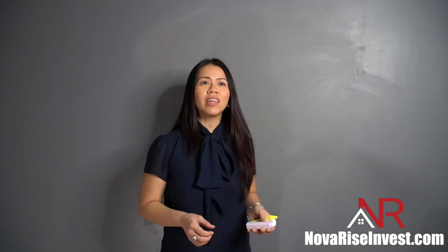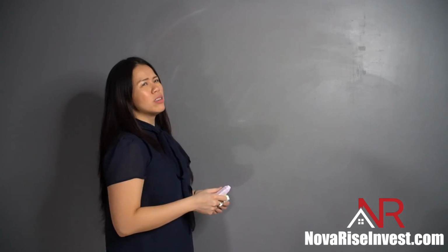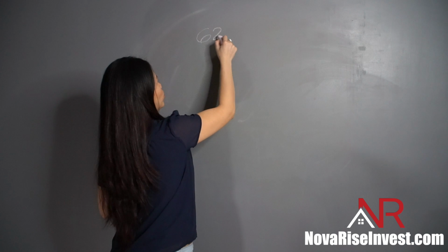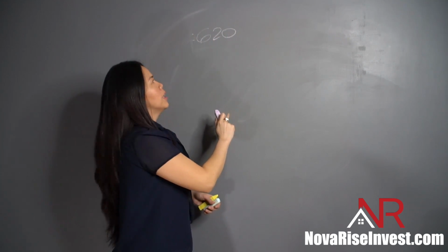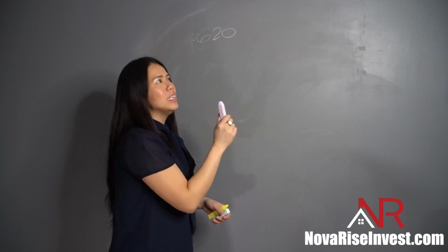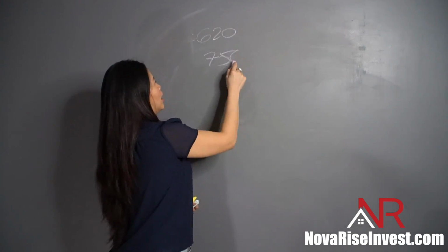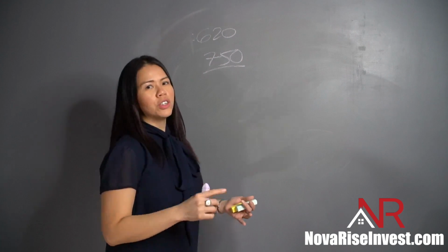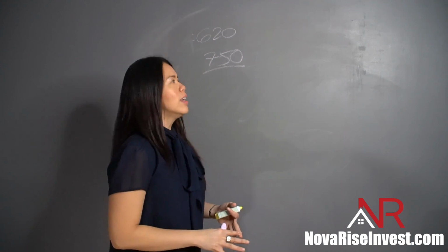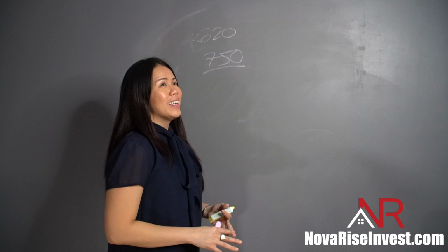So given that I've recently opened up a bunch of credit cards a couple of months back, my score actually suffered a little bit. What happened was I was, I believe, at a 620 on my FICO score, and I needed to bring it up to at least an average of 750 with all three: TransUnion, Equifax, and Experian.